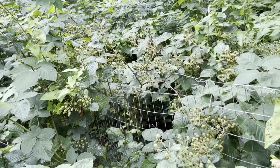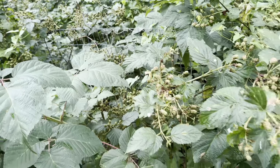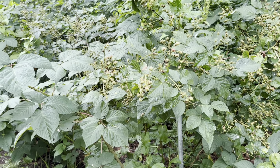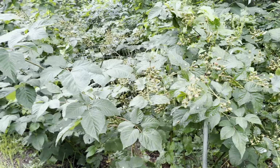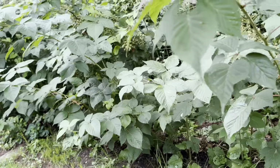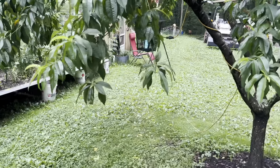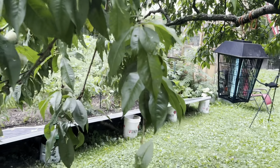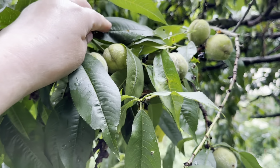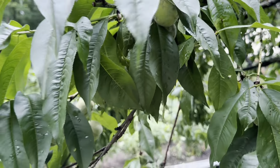So these are blackberries. They are right on the edge of the forest. They get plenty of sunlight because they're on the southern side. They have plenty of exposure of the sunlight. And here are my peaches. They're definitely not ready yet. And we had an issue with squirrels stealing all my peaches. But here are my peaches. This is my peach tree.